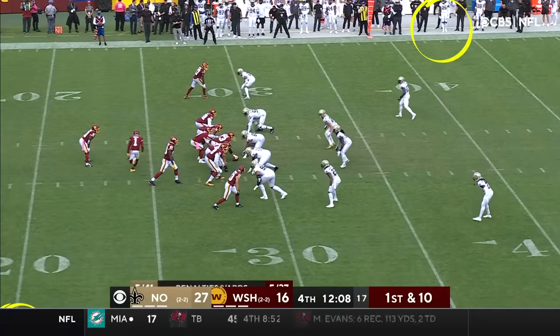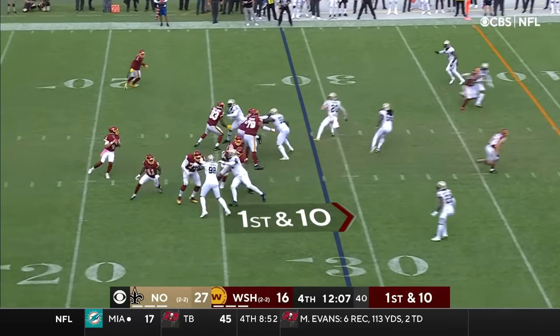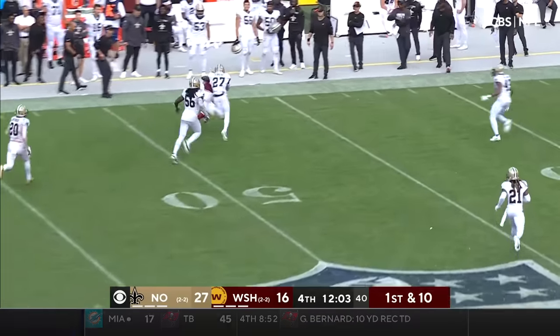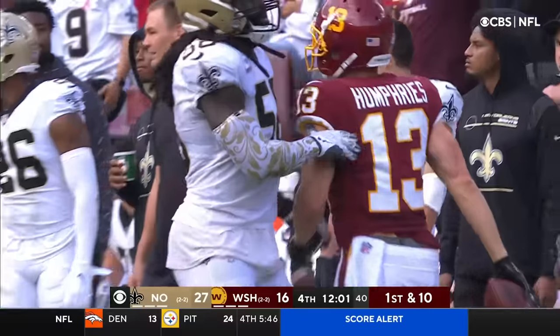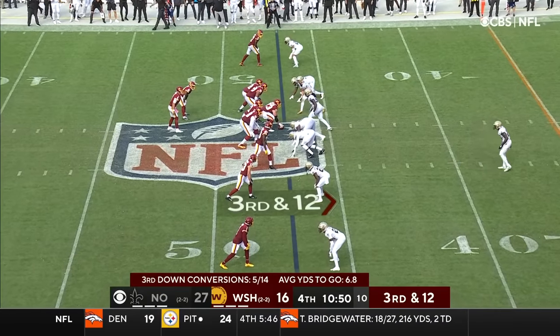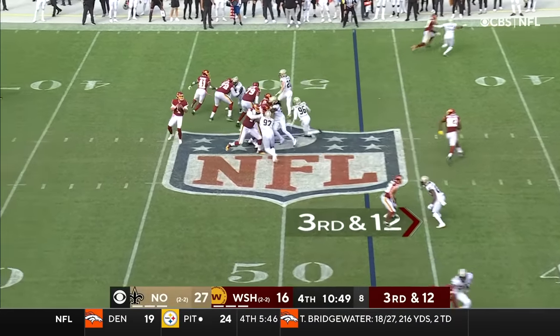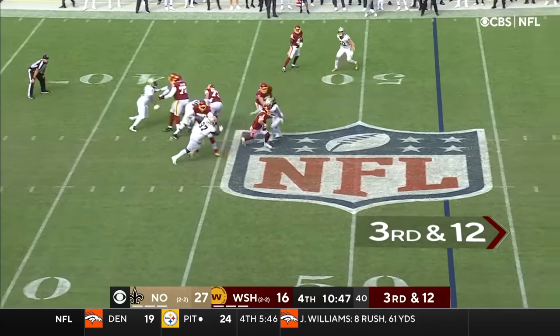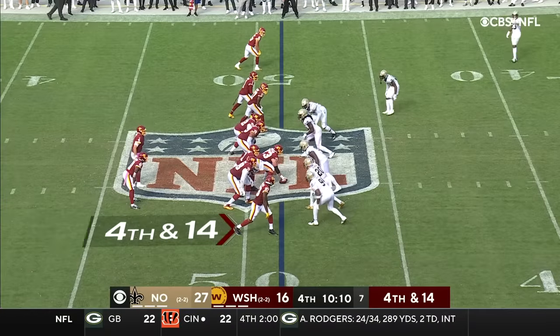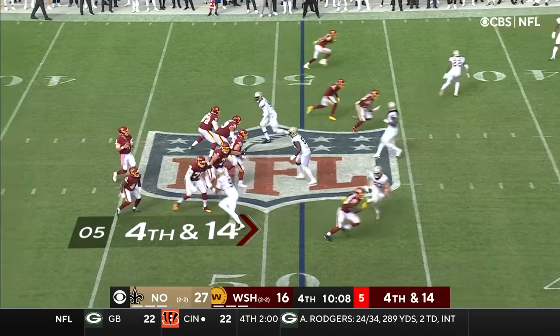His left arm on his shoulder. And it turns out to be a four-yard penalty, but it is first and 10. Heinicke's pass. Perfect. Locates Humphries. See the average yards that they have faced on third down today. They need 12. Heinicke feels the pocket collapse. Sacked. You like this? I think you should punt it here.